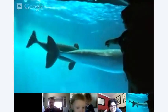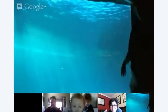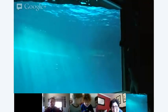Hey, look, you guys, that's our baby beluga. She's only 8 months old. Swimming with her mom. They'll swim back around in just a minute here. We can go down a little bit farther and maybe see them in some of the other windows.